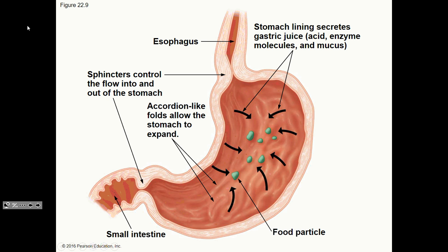The folds in the stomach, it describes as being accordion-like almost. They're actually called rugae. Your stomach can be pretty small, but then it can fold out to be a lot larger when you eat something. There's another one of those sphincters, those muscles that will clench together to hold stuff in the stomach once it goes through. This is just showing your food.